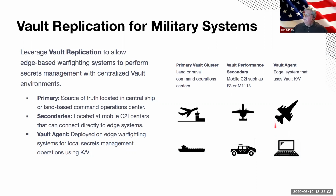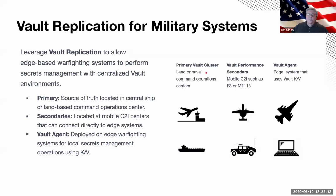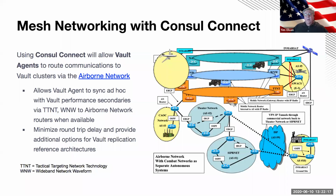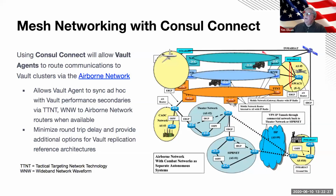This part of it will talk to the secondary to get whatever secrets or authentication, all those kinds of things, which then syncs back with the primary Vault cluster, depending on where you have that located. So again, if we build this out even further with this architecture in mind, where you have the primary Vault cluster with secondaries and your agent out in the tactical space, now we expand this out and take advantage of the capability of Consul.